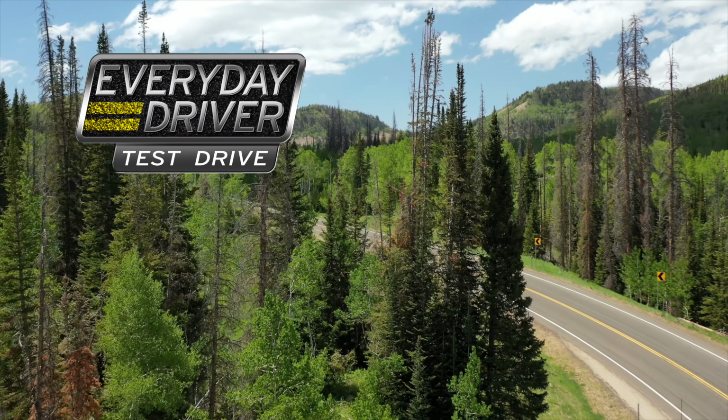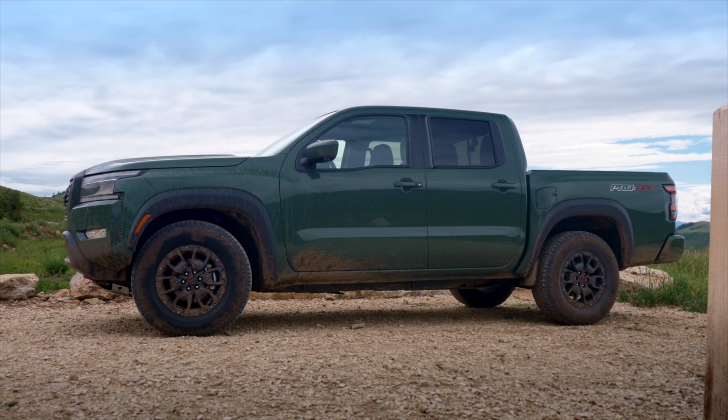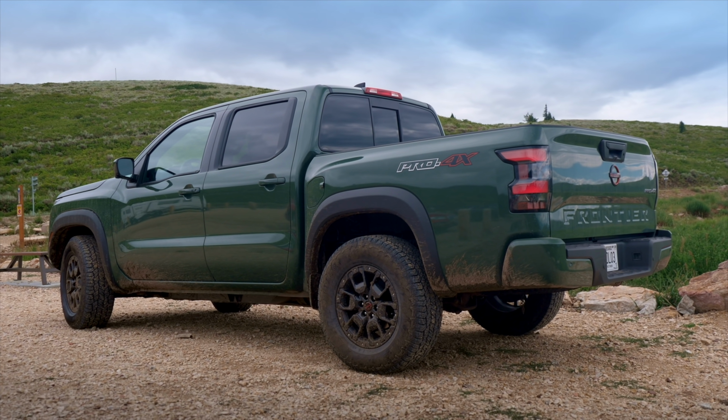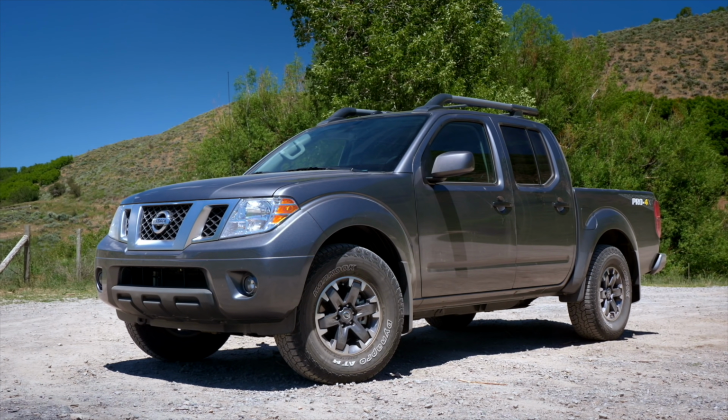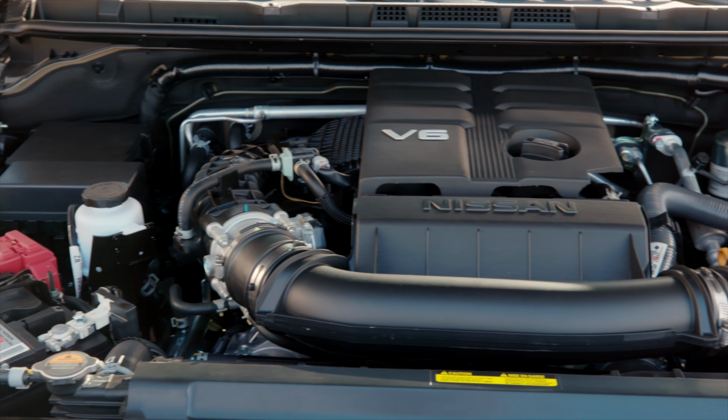We love it when the press launches come to town. We do. There's one in our backyard, Sundance, right here in Utah. We've got the brand new Nissan Frontier, the 2022. We were a little snarky on the prior generation, the 2020 model, that debuted the new engine that is now in this.